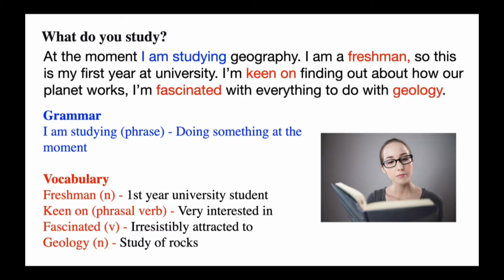So grammar-wise, I've got "I am studying." That is the present continuous, and that's something you're doing at the moment. So it's a good idea to try to change. If they say, "What do you study?", don't say, "I study this, I study that." Try and change it. Try and say, "I am studying," or "I have been studying."